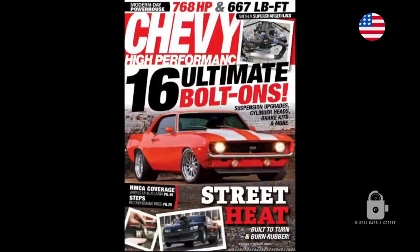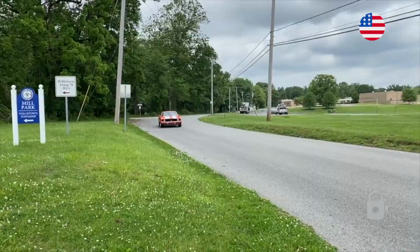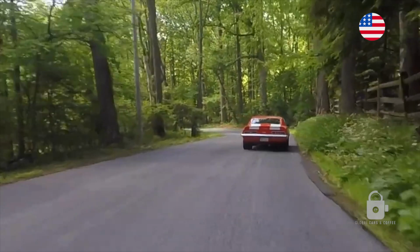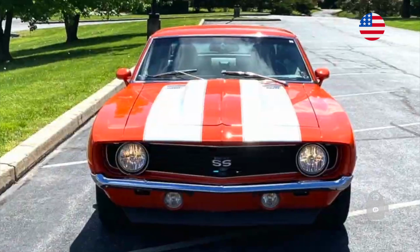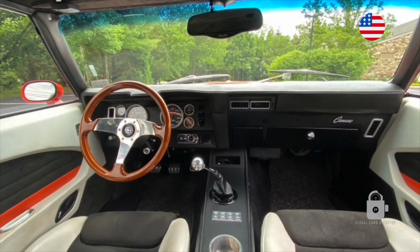The car has a modern LS engine along with a 6-speed Tremec transmission. The motor has been dyno-tuned to produce 438 horsepower and 428 pounds-feet of torque at the wheels. The suspension has been improved with a Detroit Speed subframe and quadrilink rear suspension. The custom interior features Recaro seats, a custom console and dash with odometer gauges, and vintage air conditioning.